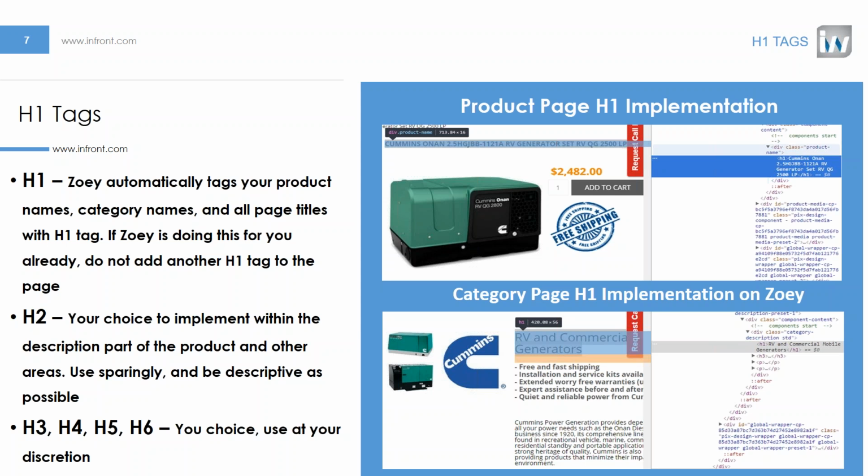Think of it as a book. Your H1 tag is the title of the book. H2s are the chapters. H3, H4, H5, H6 are the subsections of those chapters. So it's pretty important with the search engines to let them know what exactly that page is, the overall view of that page and what it's about. It's used to introduce the content of that page as a whole. So if it's a product, topic, or just the name of the page itself, it's going to tell those search engines that this is the most important text on that page.